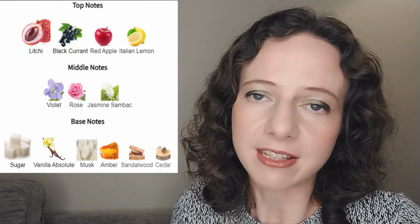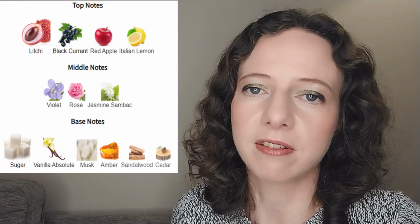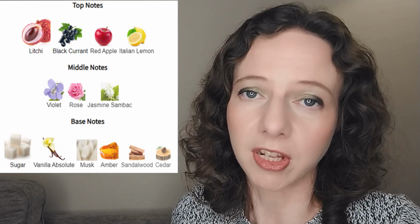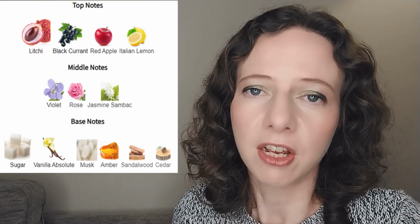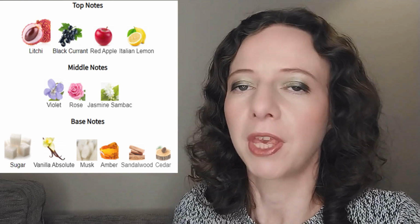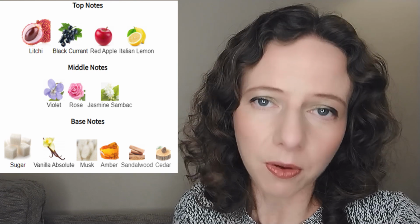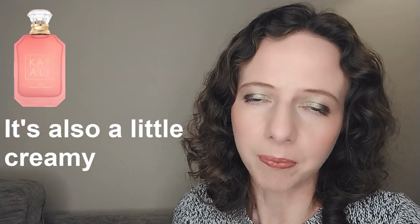Really, as this dries down, you start to notice other things about it. So you start to notice the rose. The rose is quite prominent in the background and it's a pink, very kind of deep rose, almost like a rose oil almost. And actually also in this fragrance, as this dries down, you do notice a little bit of the musk as well. As this dries down further, it seems to just disappear.